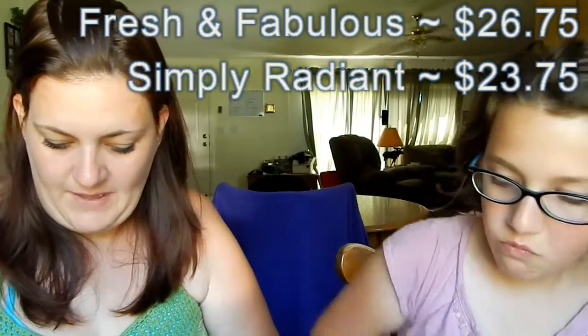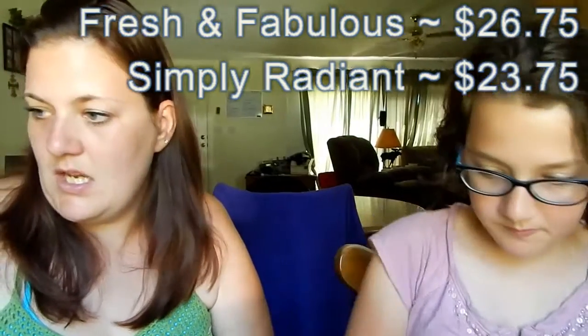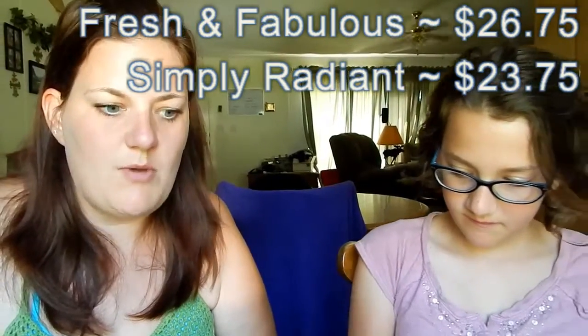Woohoo! So that was in these two Target beauty boxes. I will add in the price of the value of these things. And yeah, I think they were $7 boxes.